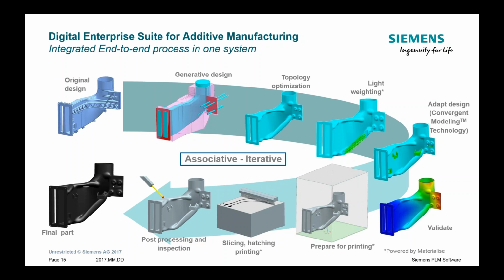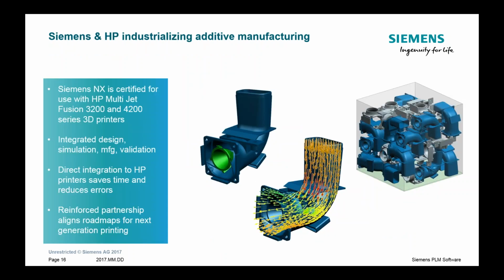So just to reiterate about our partnership with HP, we are certified for use with HP Multi Jet Fusion 3200 and 4200 series printers. Again, that does include the new 4210 as well. We have integrated design, simulation, manufacturing, and validation, all the stuff you need to take a part from the beginning all the way down to that direct integration with the HP printer, so that you never have to translate data, you never have to lose fidelity, and you never have to worry about introducing errors into that process. And we've reinforced our partnership with HP as the years have gone on, making sure that we align with them and work with them on some really interesting things for the future as their technology evolves, and that our ability to drive that technology evolves in lockstep as well.